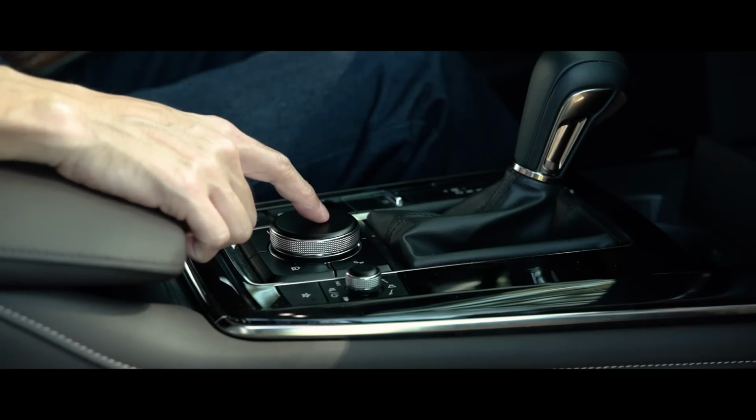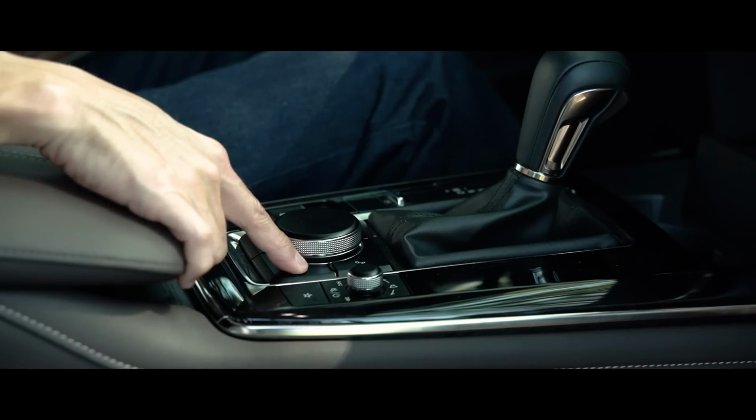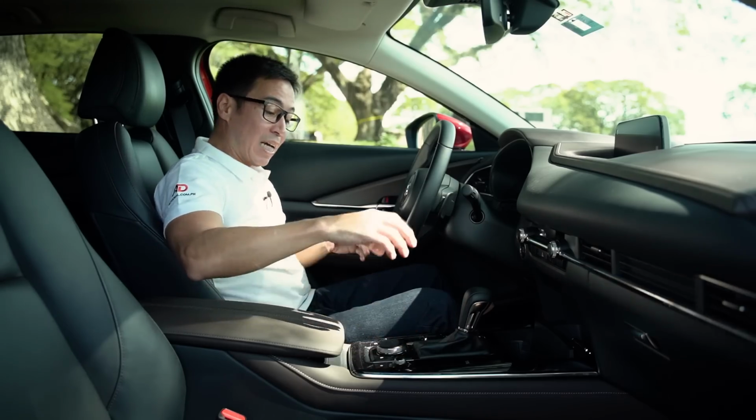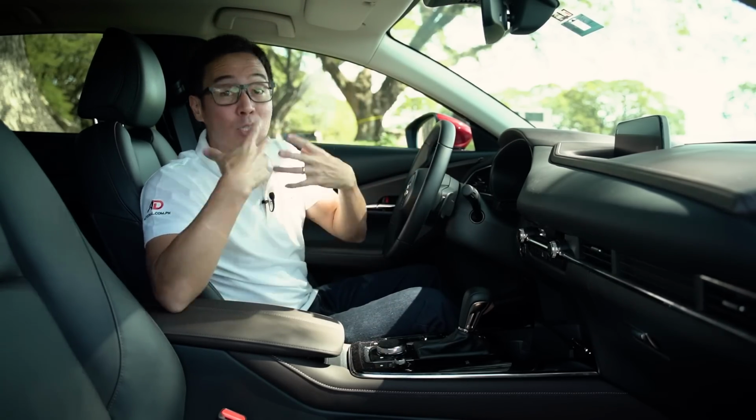Speaking of dials, the 8.8-inch widescreen infotainment found here is operated by this huge one found in the center. So the operations of the system is all done through here. This knob controls almost everything, which is actually a good thing, so Mazda says.